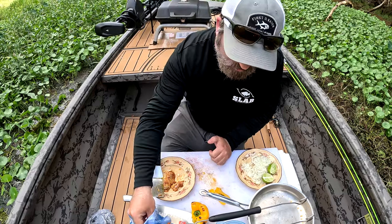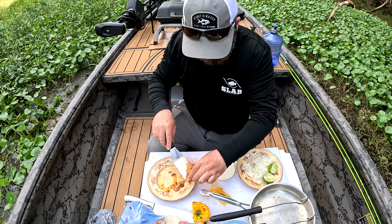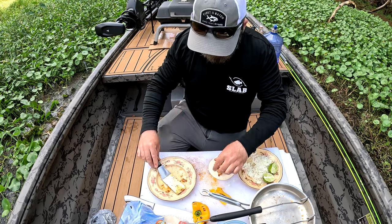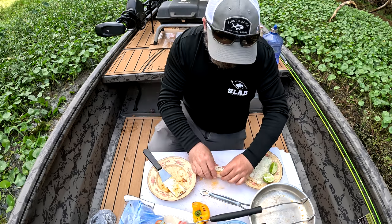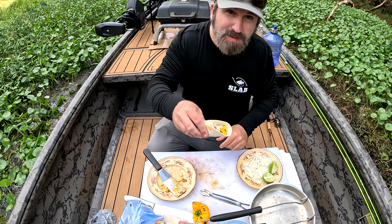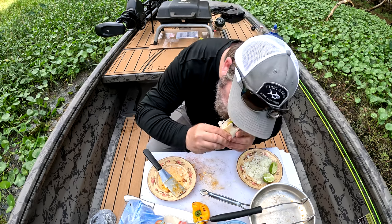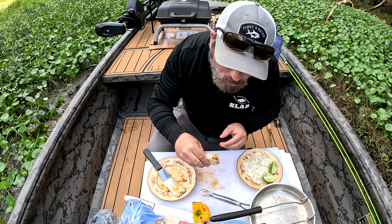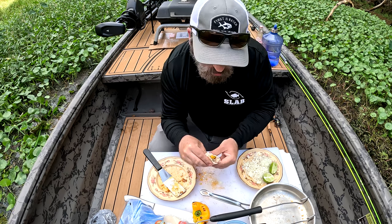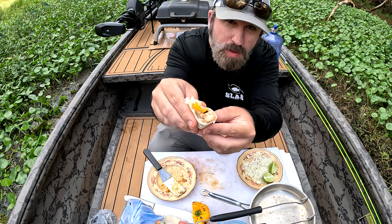All right, I'm gonna smash this last fish taco here. Twist of the lime. All right. Bon appetit. Good eats, man. Good eats.